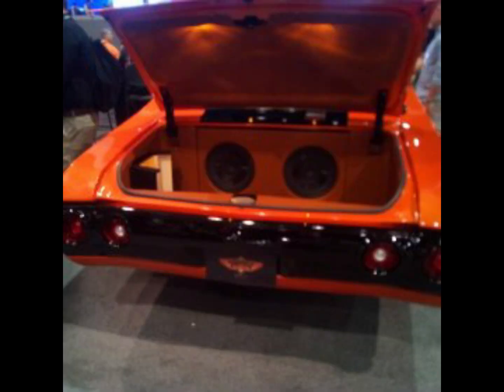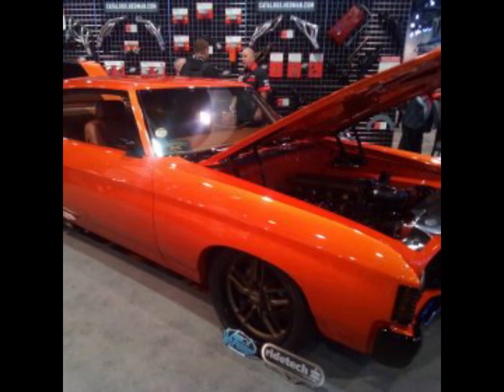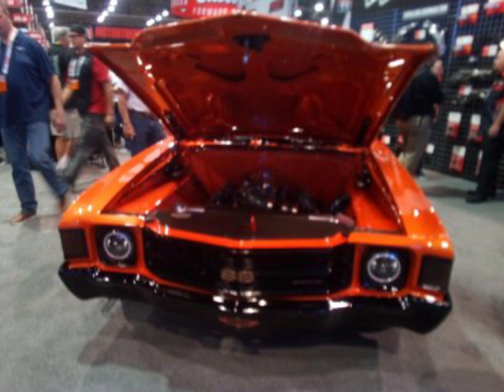For what it's worth, I saw a high-end 1971 build at SEMA called El Gran Patron. It was a high-end custom 1971 Chevelle. This car has also been popular on Instagram. I don't know why, but for some reason, even though they say it is a 71, it has the 1972 turn signal. And I haven't gotten an explanation for why the turn signal is different. I guess the builder just chose to go with a 72 turn signal because he liked it better. But for what it's worth, normally you're only going to see this turn signal on a 72 model.